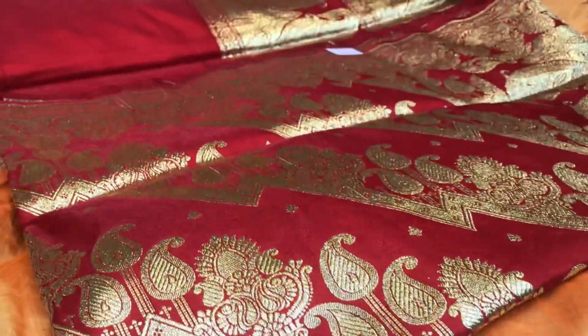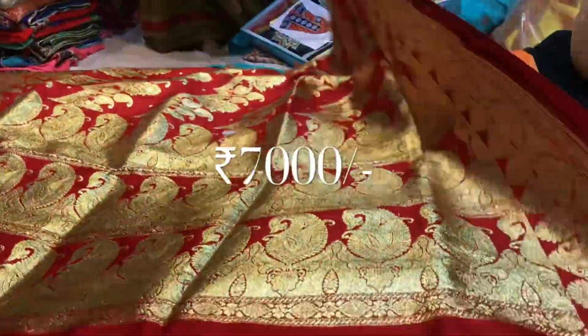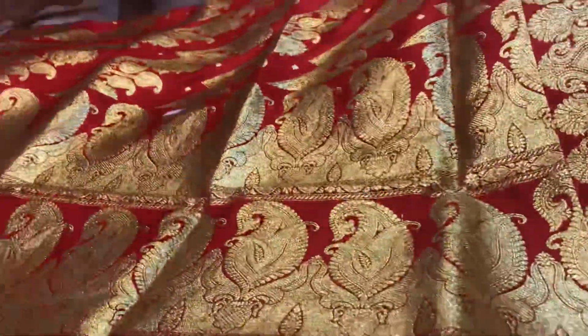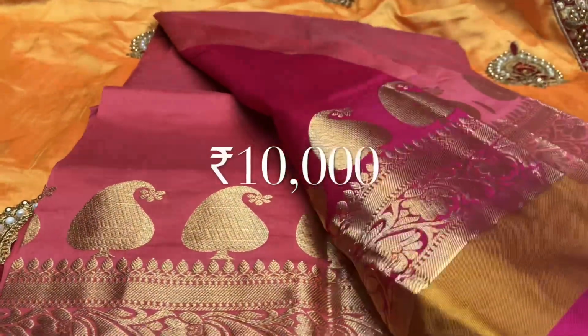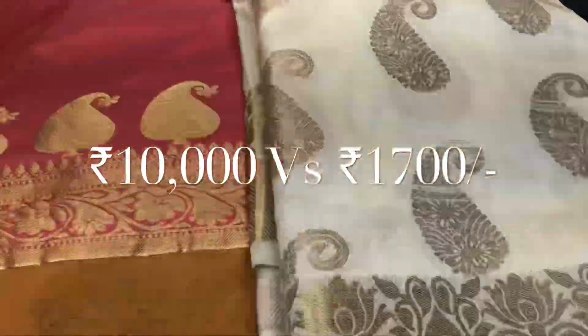Look at this saree. This is so beautiful. I really want to attend a wedding wearing this saree. It will give you so newly married look. Blouse running. I am sure you cannot resist this beautiful silk saree to be in your closet. Its worth is ₹10,000 at its pure handloom, but if you cannot afford this, you'll get the same look under the range of 1000 to 2000.